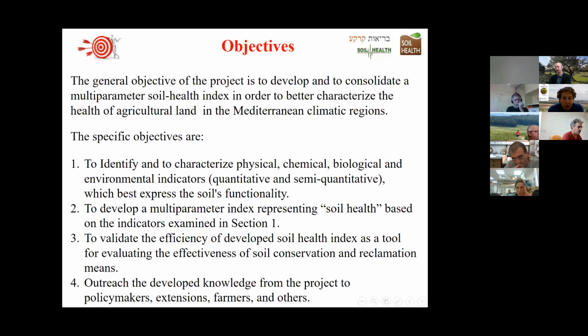To develop a multi-parameter index representing soil health based on indicators that are examined in the first section; to validate the efficiency of the developed soil health index as a tool for evaluating the effectiveness of soil conservation and reclamation means; and sure, to outreach the knowledge developed from this project to policymakers, extension workers, farmers, and others.